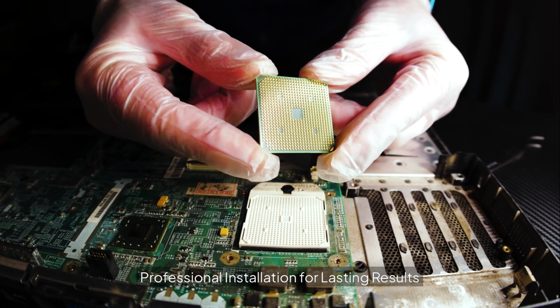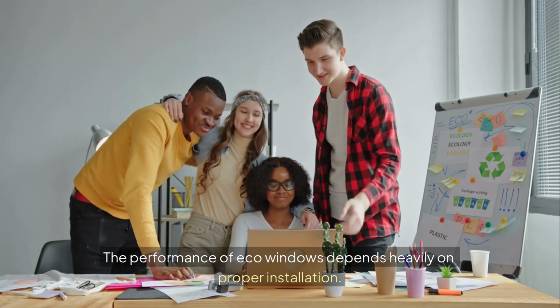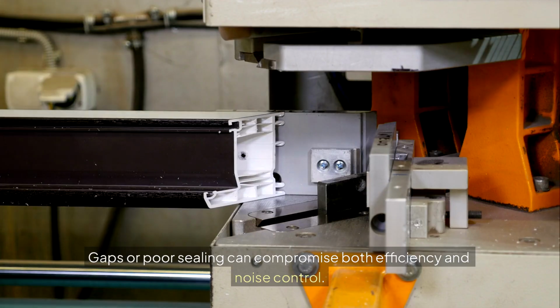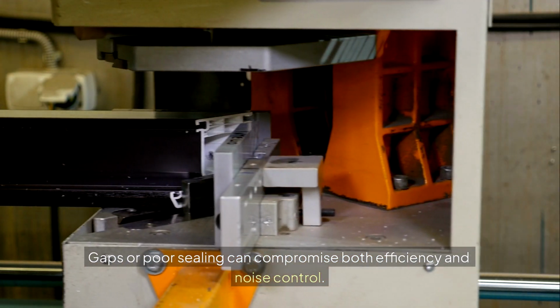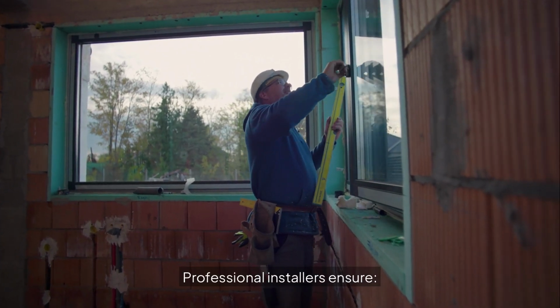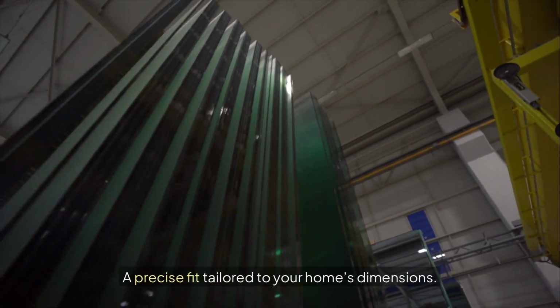Professional installation. For lasting results. The performance of eco windows depends heavily on proper installation. Gaps or poor sealing can compromise both efficiency and noise control. Professional installers ensure a precise fit tailored to your home's dimensions.